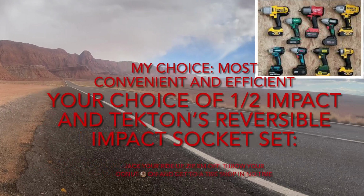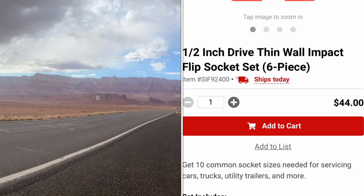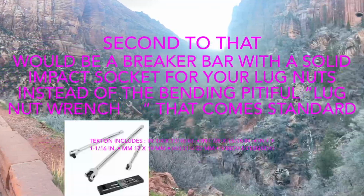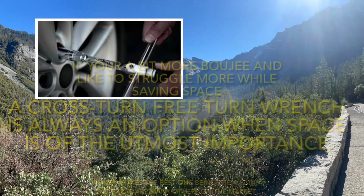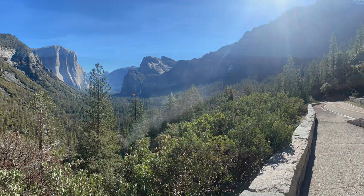My favorite is going to be a 1/2-inch impact with the Tekton flip socket set. Just jack it up, throw your donut on, and you're good to go. If you're trying to go cheaper, you can always get a breaker bar and then a solid impact socket to take your wheel off. If space is of the utmost essence, there's always universal lug wrenches and the Koken free turns if you're really bougie.